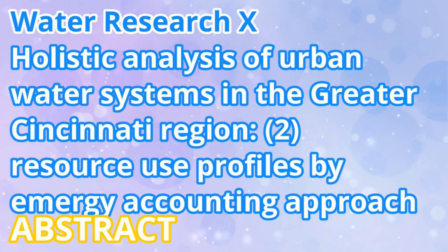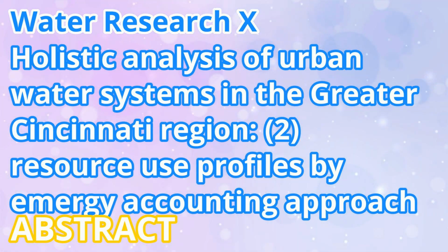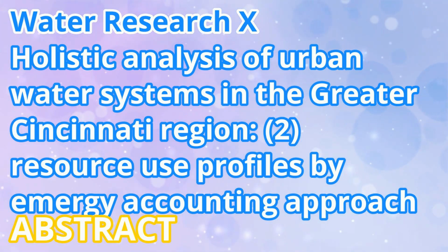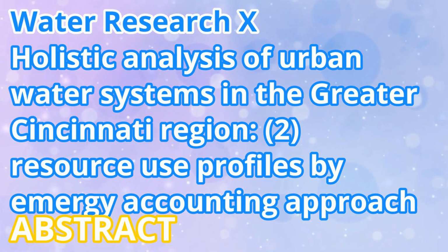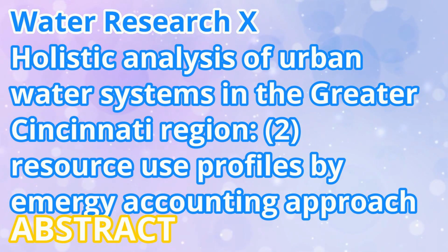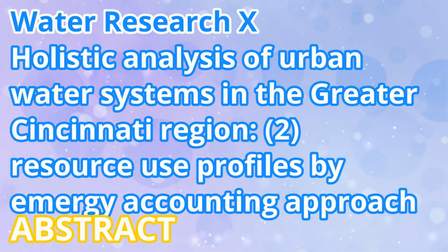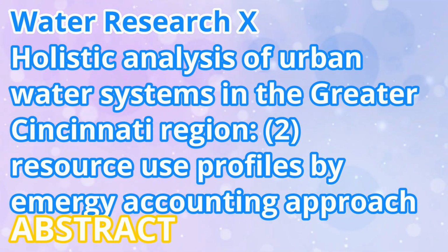Emergy results highlight drinking water treatment and drinking water distribution as two resource-intensive stages, with energy for pumping and chemicals for conditioning representing the greatest inputs to the former, and energy for pumping and metals for piping representing the greatest inputs to the latter. For wastewater collection and treatment stages, aeration and sludge handling were identified as the highest Emergy unit processes, mostly due to energy use.